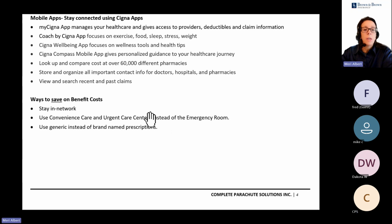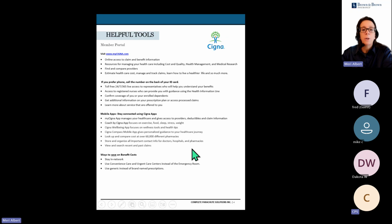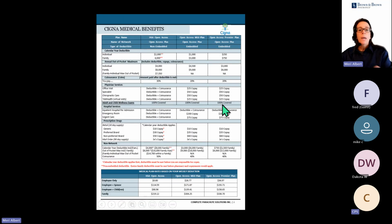Let's go ahead and zoom out. So take a minute. I would encourage you to do that. Okay, so here we go. These are the 3 medical plans that are being offered to you. I'm going to go through and explain this in a simple way that all of this will make sense, hopefully, to everyone in the room.